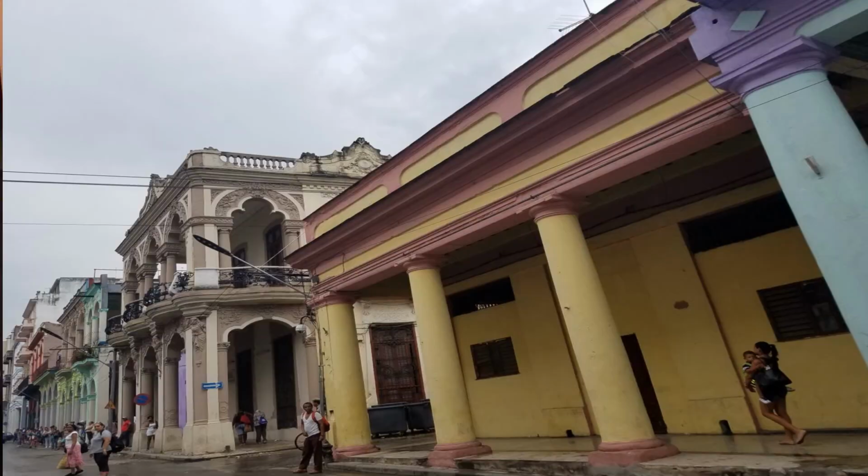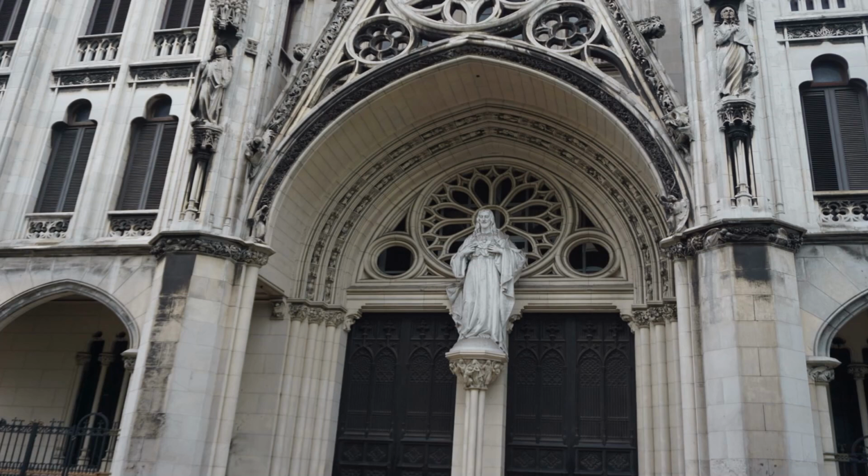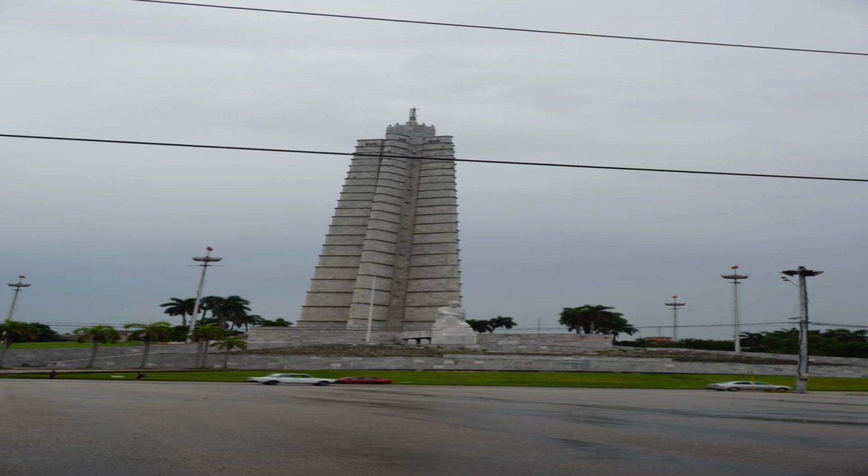And the classic car tours took us around the city. We were able to see different sites in the city of Havana, and we were able to stop at Plaza de la Revolucion. Don't judge me on my Spanish. And then we met as a group for dinner.